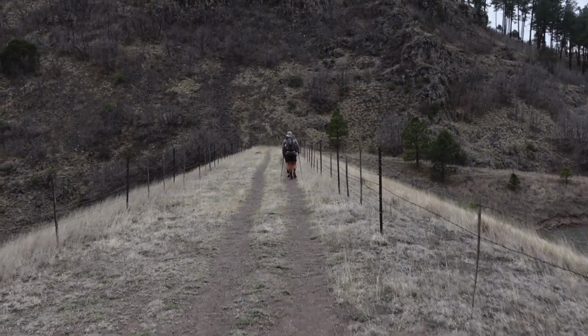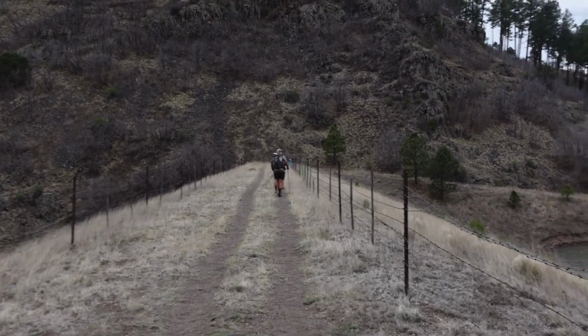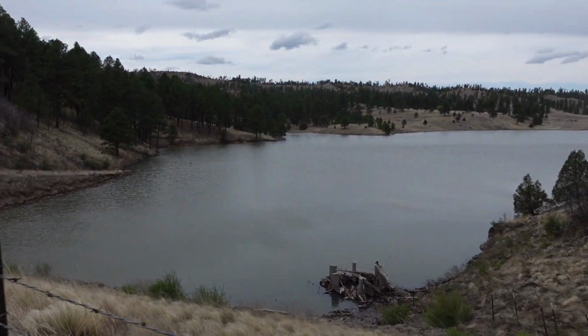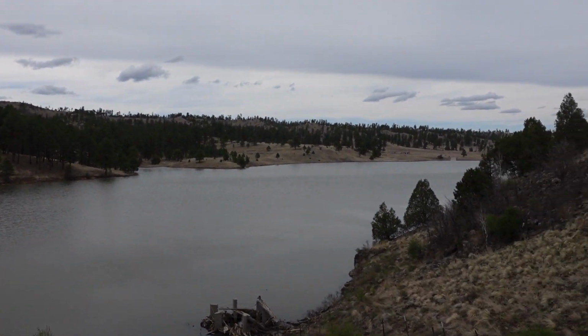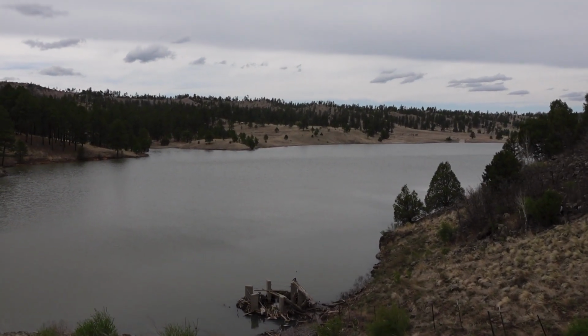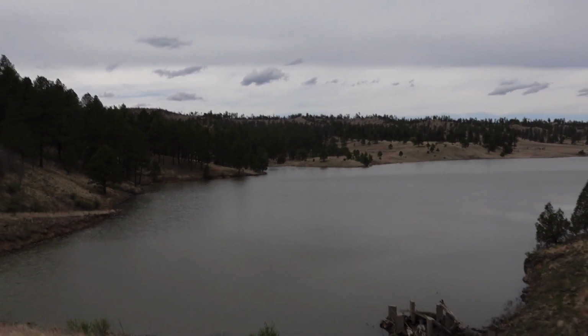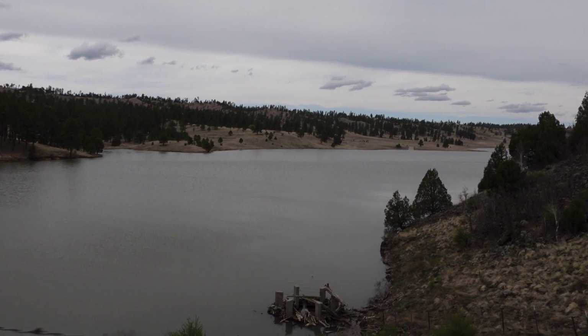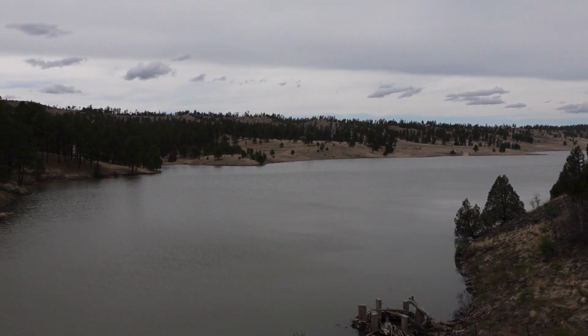Oh, we made it to Snow Lake. Walking on the big earthen dam right now. And there's the lake. There's the campgrounds on the far side there. Well, we're gonna work past that. We're gonna go another couple of miles to a water source, and then we'll be looking for camp after that somewhere.